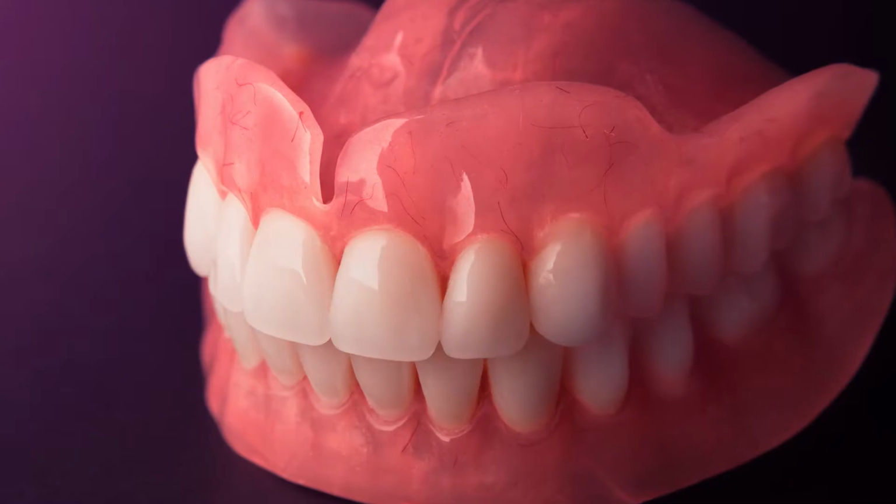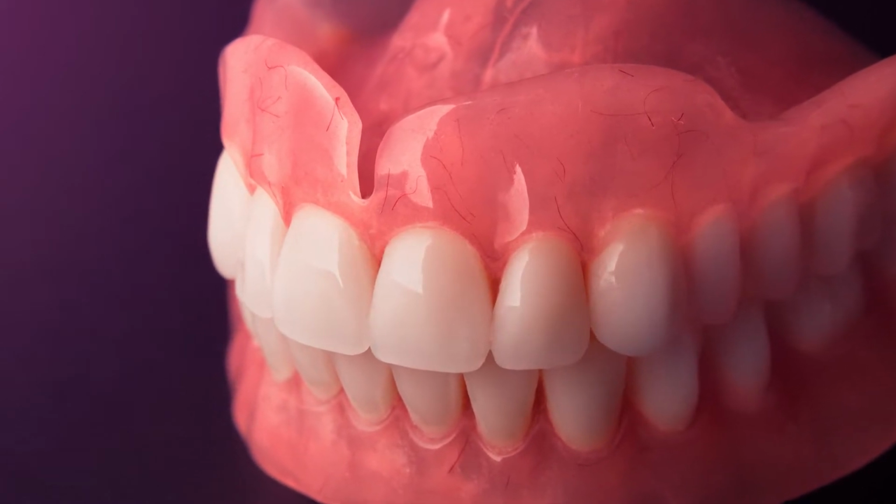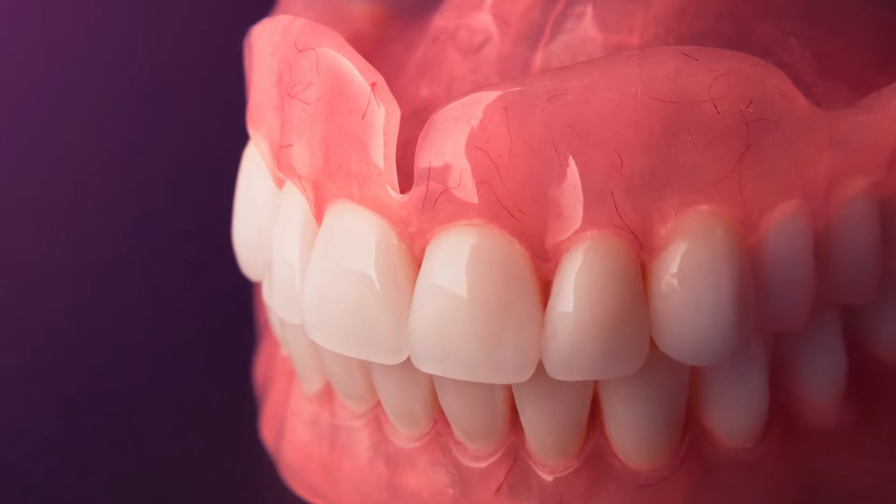So when patients are missing all of their teeth, or if they're losing the rest of their teeth, there are basically 3 levels that we can offer to patients to get new teeth. The first level is a traditional denture. The benefit of a traditional denture is that you'll get the cosmetic appearance of your teeth back. The downside is that the function of a denture is usually not the best.